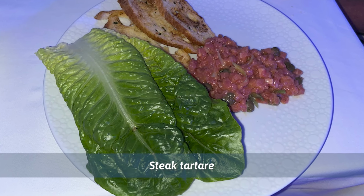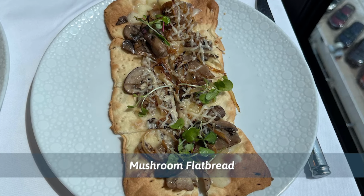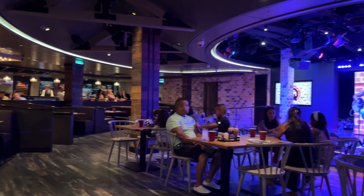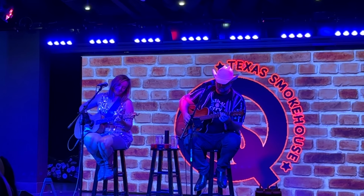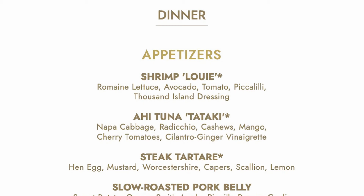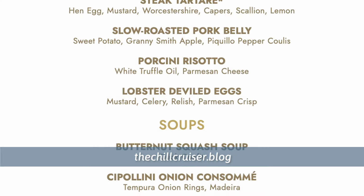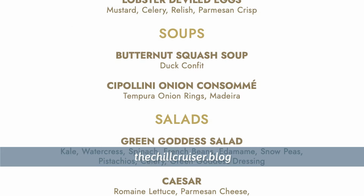But since the Haven was over capacity, the hosts regularly offered the option to dine at one of the specialty restaurants for free to avoid crowding in the dining room. That's how we discovered the barbecue restaurant, which we enjoyed complete with live country music from a great husband and wife band called the Niley Rich Duo. You can check out the Haven restaurant and room service menus on my blog. I would rate the Haven's food 4 out of 5 stars.